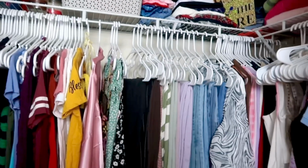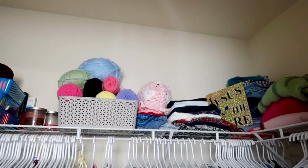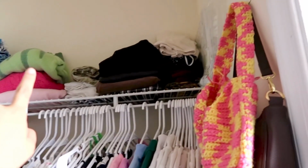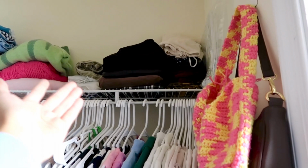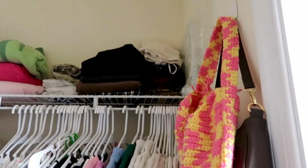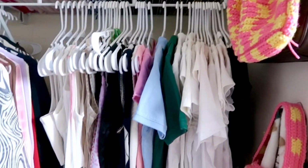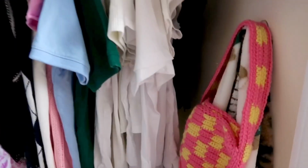And now this is my closet. As you guys can see up there, I keep all my yarn. And then back there, I keep like all my random clothes. My skirts are here. Those are my bucket hats. These are some sweaters, some random dresses or shirts that are a little bit too warm for the summer. Here are pants that I'm probably not gonna wear during the summer. And then here are just random cardigans and leggings and stuff. And over here are all my tank tops and then my t-shirts. And then here are just my purses you guys saw before.